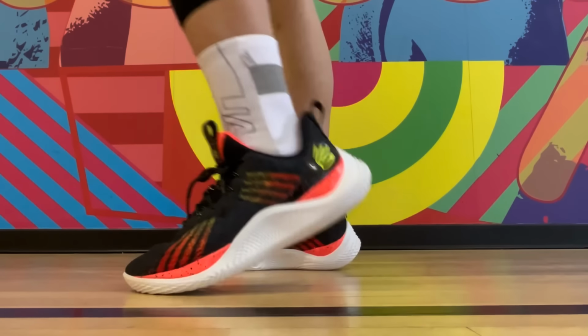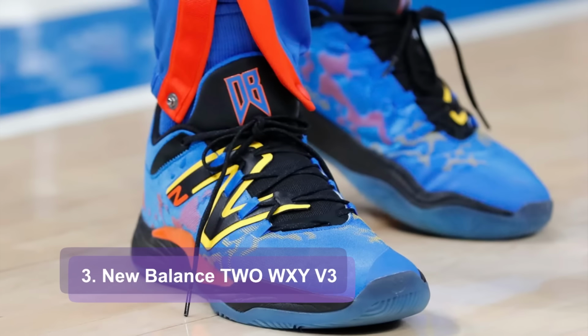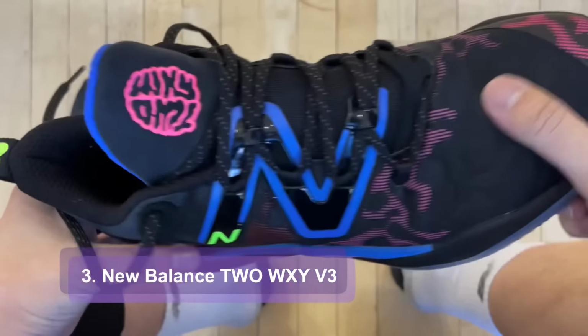shoe like this anyways. Coming in at number 3, you might be thinking, didn't we just talk about them? But this is the New Balance TWO WXY V3. Yes, both versions were released in the same year. The V2 came out in like June, I think, and the V3 was released last month in November. So I'll make it short.